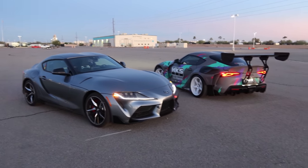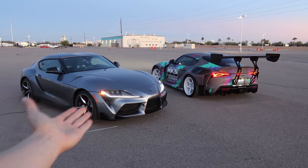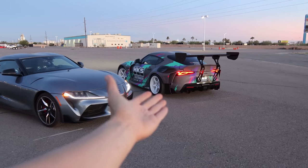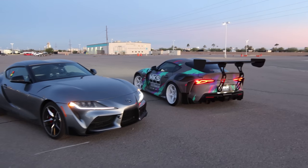Okay, so we have my brand new 2020 GR Toyota Supra, and then we have, I think probably, the wildest street Supra now. It's the HKS one.